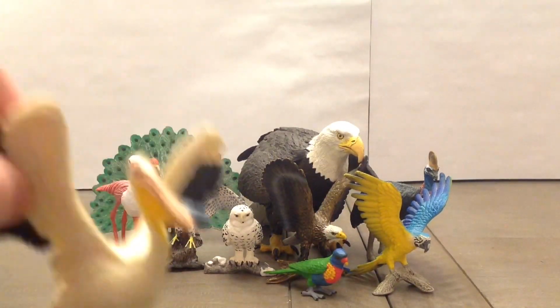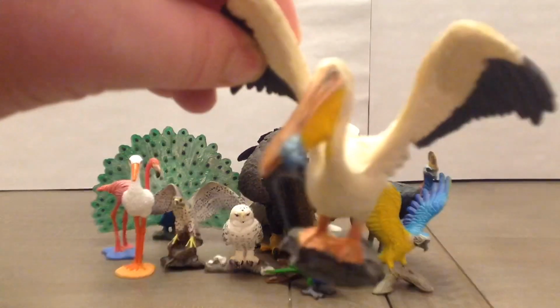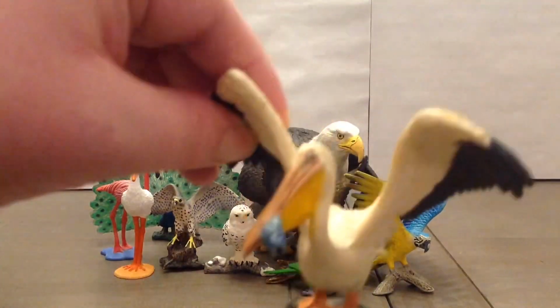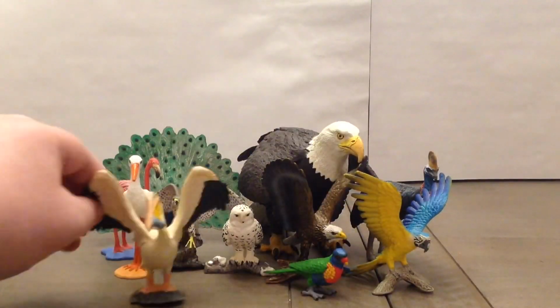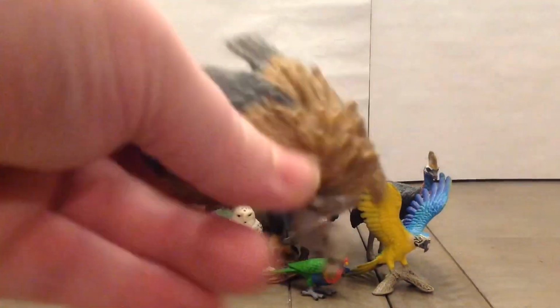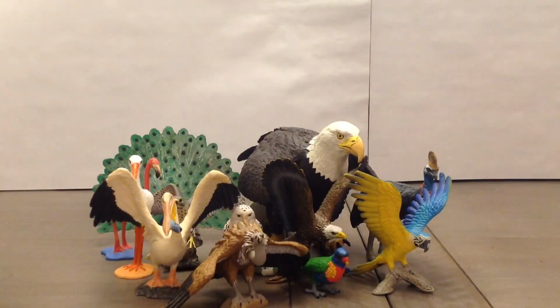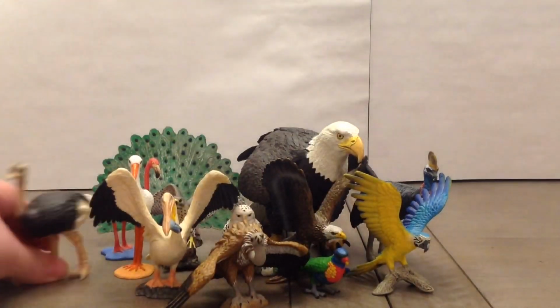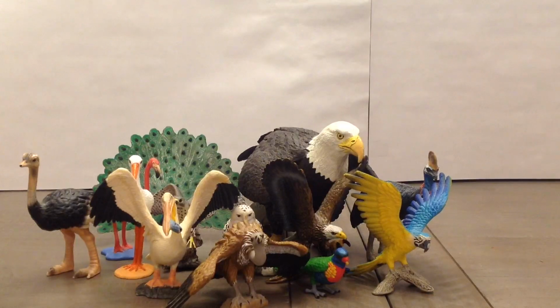We have the old version of the Schleich Pelican, which has a fish in its mouth. I don't know if you can see that. It has a fish in its mouth. Then we have the Schleich Vulture. And last but not least, we have the biggest bird on Earth, the ostrich. The old version of the Schleich ostrich. So that's all the birds.